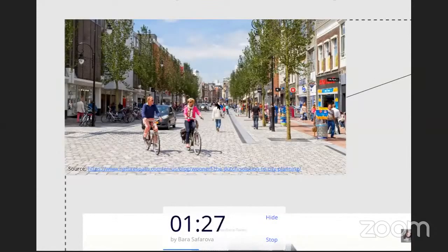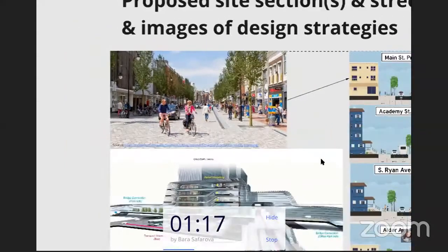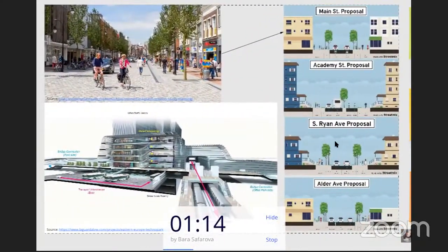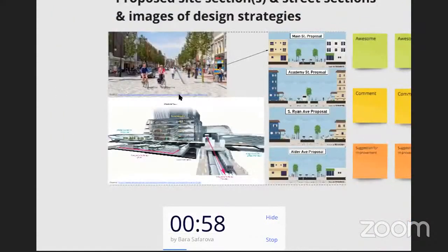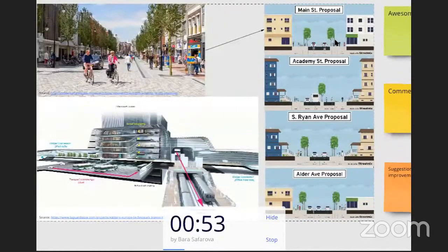of having the site be pedestrian focused, because most of the activity there is going to be pedestrian heavy, and this will also not relinquish any of the activities that use vehicles. Cars and other vehicles can go there, so parades can still access the site. So having this woonerf would not deter any of the activities currently, but it also enhances the activity for pedestrians as well. And there are also proposals of my street mix with Academy and South Ryan and Alder Avenue.